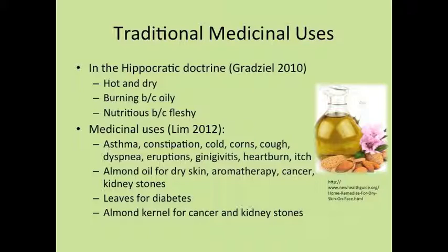Almonds have been used in folk remedies for a number of uses, including asthma, constipation, cold, heartburn, and itch. Almond oil has been used to treat dry skin as well as for aromatherapy. The leaves have been used for treatment of diabetes.